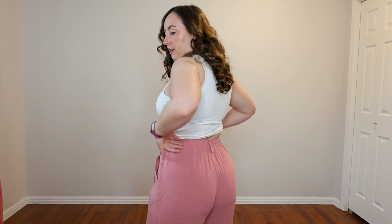So these have real belt loops, and then it looks like they're going to have a fly or something, but they don't. This is just an elastic waist that you pull on. You can see it does have the real elastic at the back, but I tend to just wear some kind of work blouse that comes down below that, at least at the back anyways, or a cardigan or something. These do have some nice deep pockets on them, which is awesome.